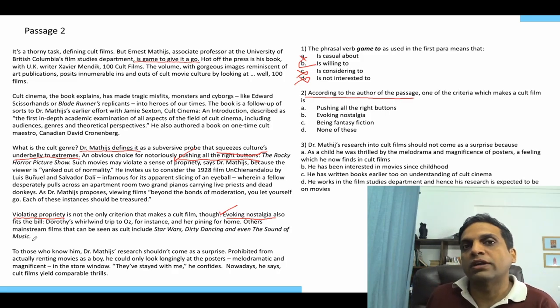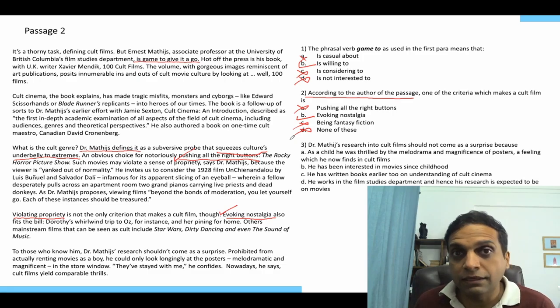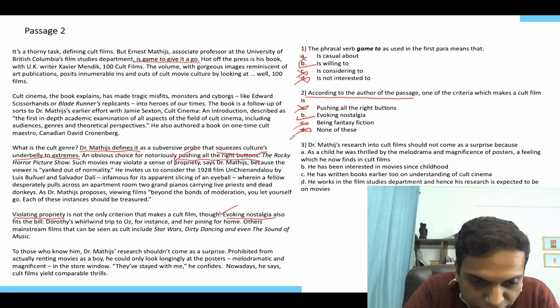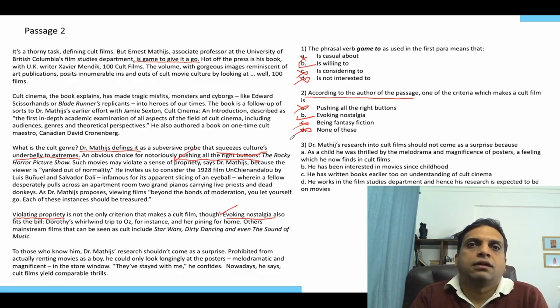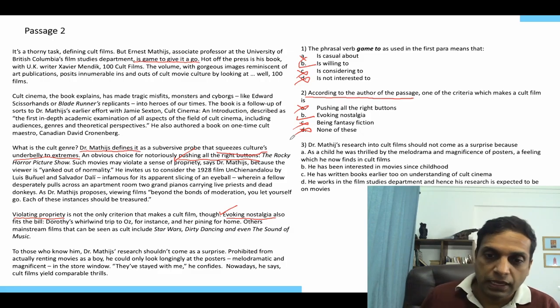The question says, according to the author of the passage, therefore A is wrong. A is Dr. Mathai's view. Evoking nostalgia is the author's view. Fantasy fiction is not given. B is correct, therefore it cannot be D. That is your answer. Whenever you get confused between two options, look at the question more carefully. The scope for ambiguity is actually zero. Third question.